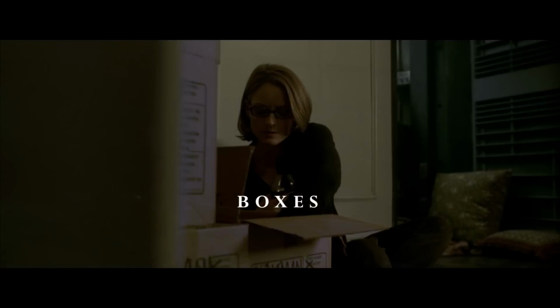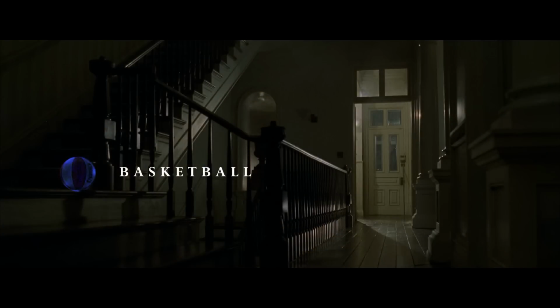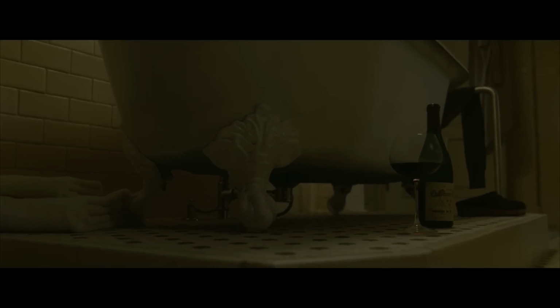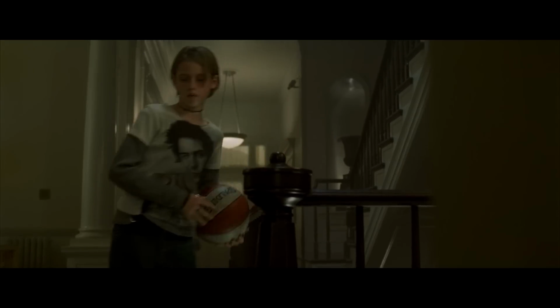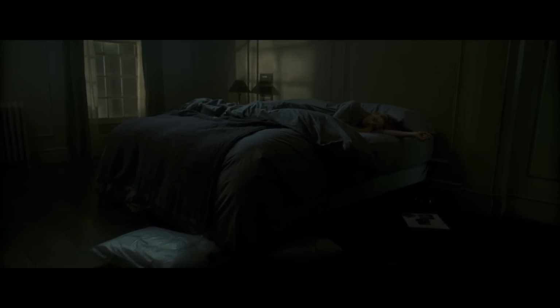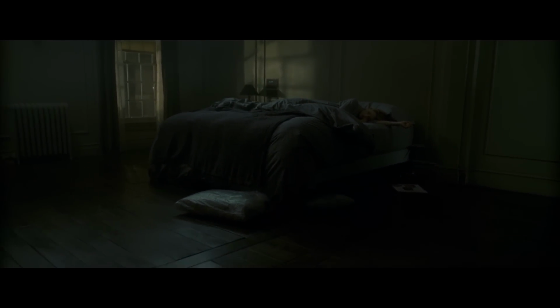Things like blankets, boxes, a basketball, or a bottle of wine. Just small details as the camera moves through the house or as we watch the characters, but are worth remembering for later. By the time the burglars arrive, we've already seen everything we'll need, but this next continuous shot helps to fill in any gaps that we might still have.